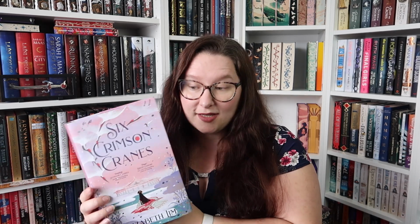However, I still managed to grab a copy of Six Crimson Cranes, the Fairyloot edition, with the lovely cranes stenciled on the edge. This one is also signed, so I'm going to be able to get the full Fairyloot collection of this, so I'm probably going to get rid of my standard edition, which I think is also signed. And again, this has the character foiling on the front, and it has a very nice spine also. No end papers on that one, sadly.